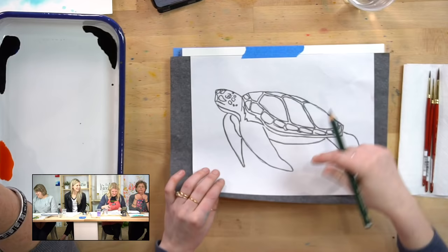I said your turtle looks like he has a mustache. Mine? Yeah, by his mouth, it's got that little swoop on the mustache.